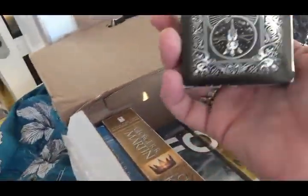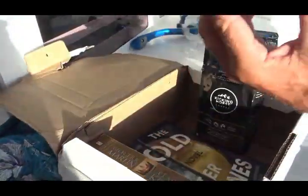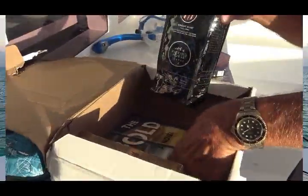Oh, already on the floor. And a deck of cards. These are special cards. Thank you, guys. Now we're all checked out and we're going.